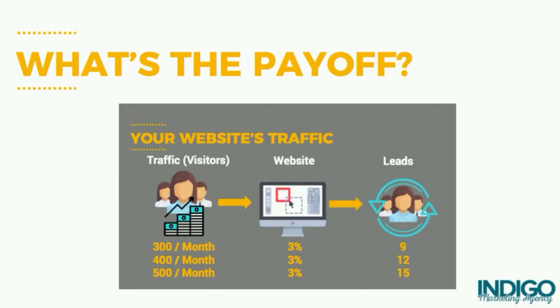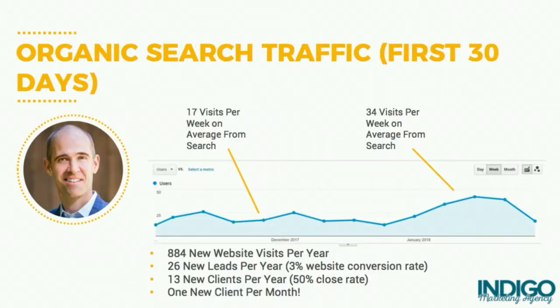When you think about your website traffic each month, and you think about your website conversion rate, that's how you convert traffic into leads. Your website conversion rate may be 3%, and that's common for financial advisors. It could be from 3 to 7%. So if you get 300 visitors per month, that's 9 leads per month that you would get off your website. But if we can increase your traffic to 500 per month, that will really significantly increase the leads that you get every month from your website.